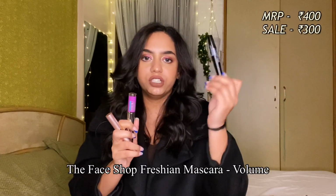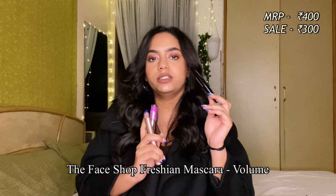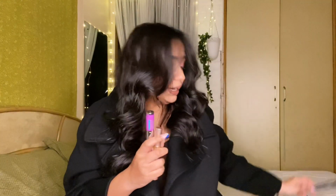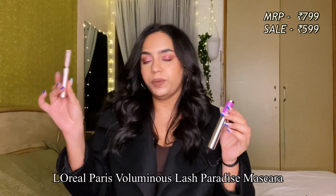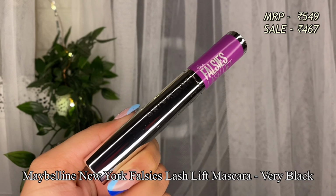And lastly, I picked up 3 mascaras, out of which I haven't tried the Face Shop one yet, but I have heard good things about it. That's why I decided to buy it. But I have tried these two. Okay, so this is the L'Oreal Lash Paradise mascara, and this is the Maybelline Falsies Lash Lift mascara.